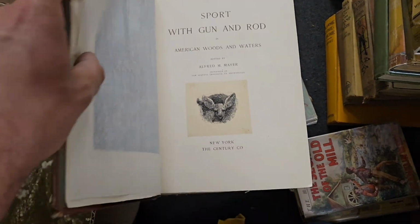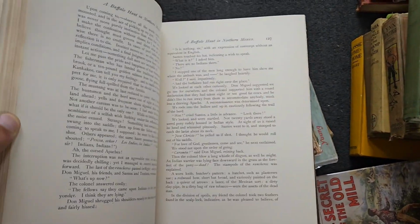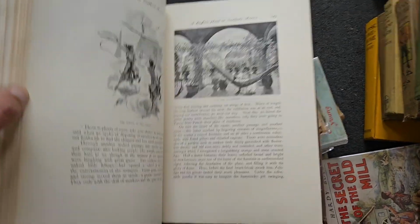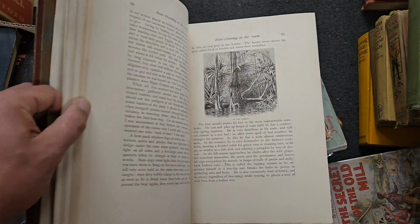So there was also a lot of fishing, a lot of hunting books. Let's see if we can... Probably a $50 book. On first look, you'd say $75 to $100. Maybe it'll surprise you, be a little better. But I'll probably sell this between $50 and $60, actually.